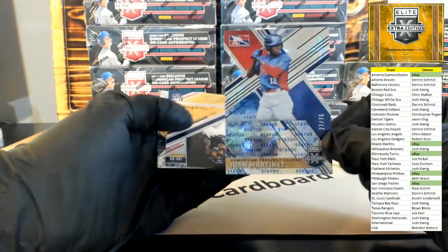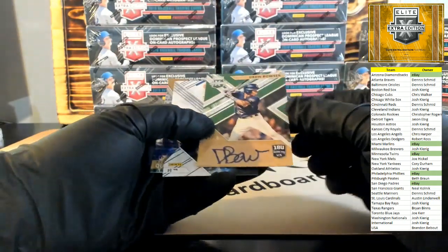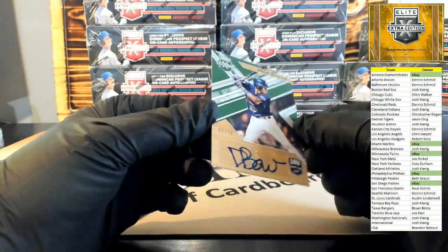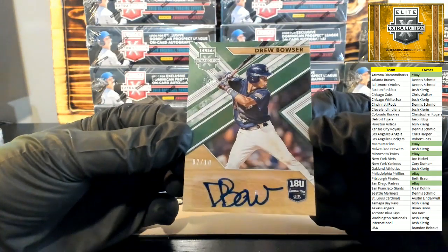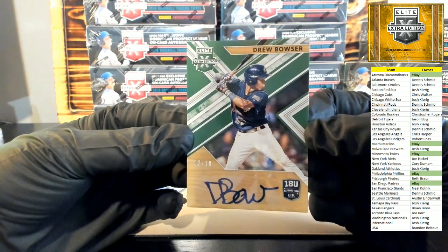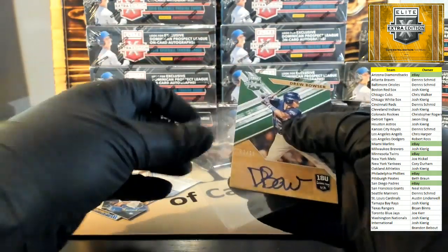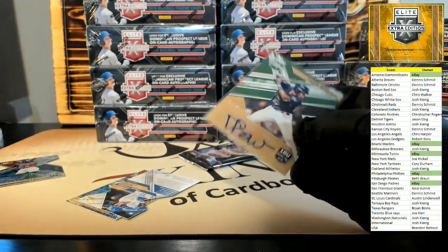Juan Martinez to 75. We got a USA auto. Drew Bowser, number 2 of 10. Going to Brandon. That is sharp. Bowser, number to 10 to the USA spot.